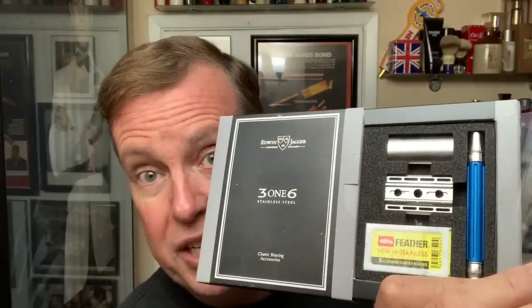Last but not least, really cool, from Edwin Jagger, the 316 razor. I was lucky enough to meet the representative at the Big Shave Southwest, and she actually had one of these for me a month or so before they were to be released for sale, and she wanted my opinion. And I tell you, this just was fantastic. And it was a hard decision, blue handle or red handle. It was a very hard decision, and thinking back on it now, I might have to get a red-handled one just for the hell of it. But those are the three razors. So there you go. Those are my best that I use the most often in 2019.